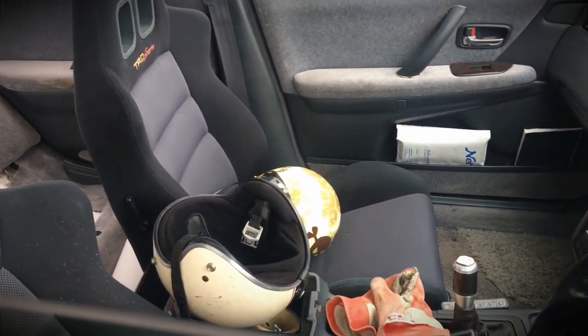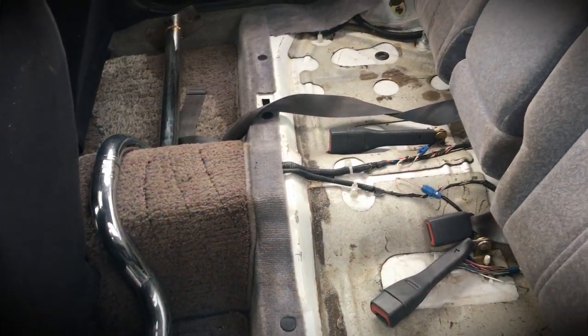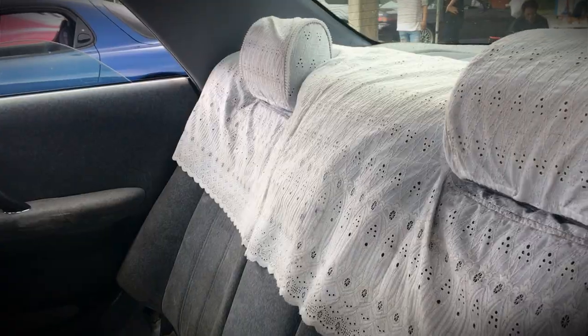of TRD seats. In the rear, we can see a cross brace with a mostly deleted rear seat, although it's retaining the doilies. It's got the doilies.